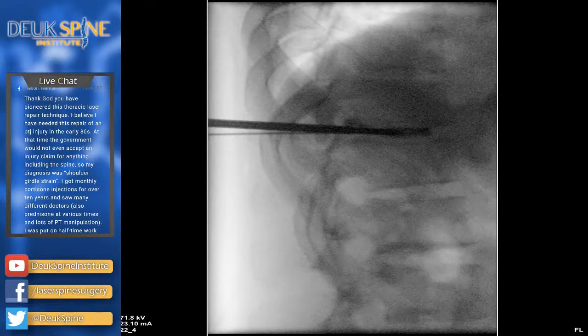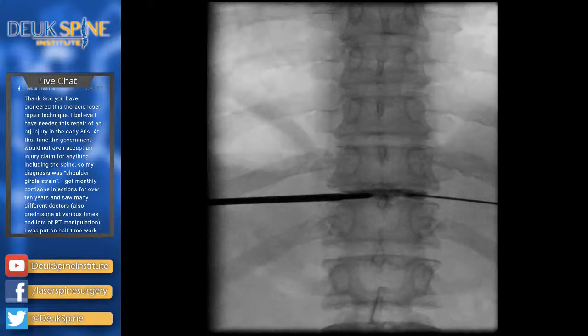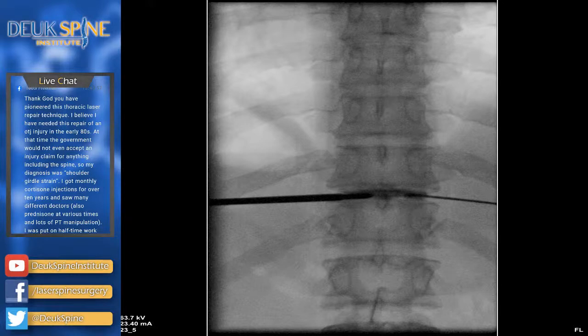All right, it's looking good. I want to get an AP. And what happens is that jelly is gone forever once it left the disc center when the herniation first occurred. So I didn't create the herniation, the patient did. The herniation is the jelly from the center squeezed out through the tear or the opening in the disc that was created through trauma. And now, back to a lateral, I am removing the jelly that is squeezed out through the tear. That's my job, that's what I do. That's what the Deuk laser disc repair is. So we're not taking jelly away from the disc, we're taking the jelly that already left the disc away because it's in a place it shouldn't be.